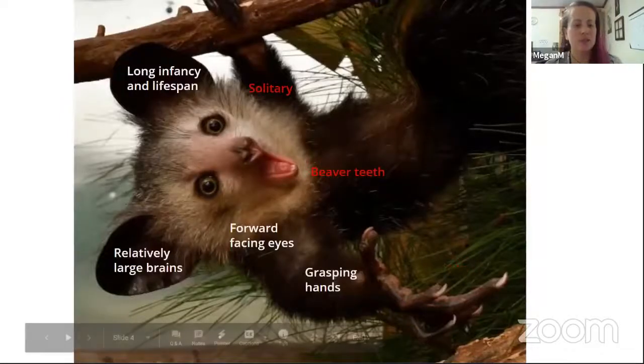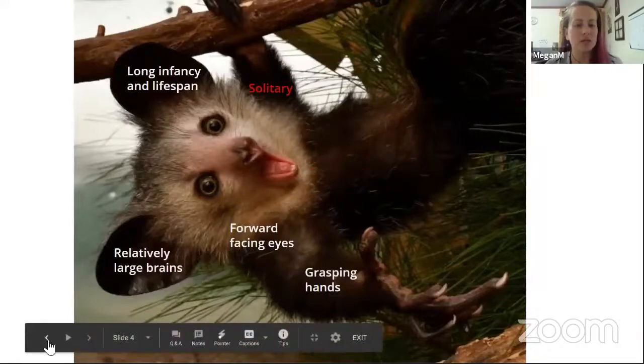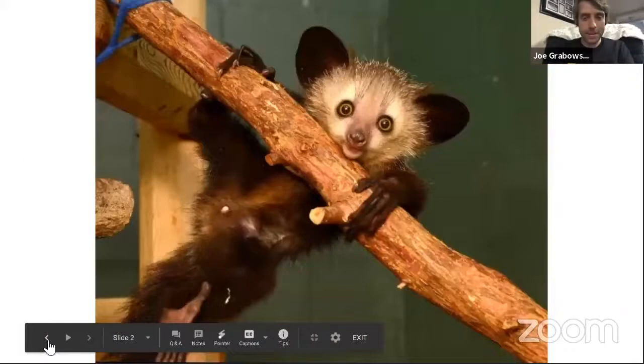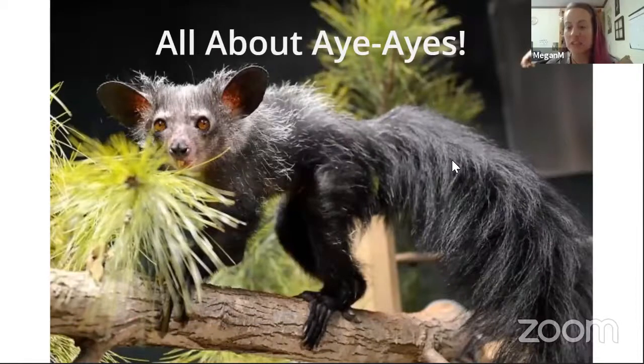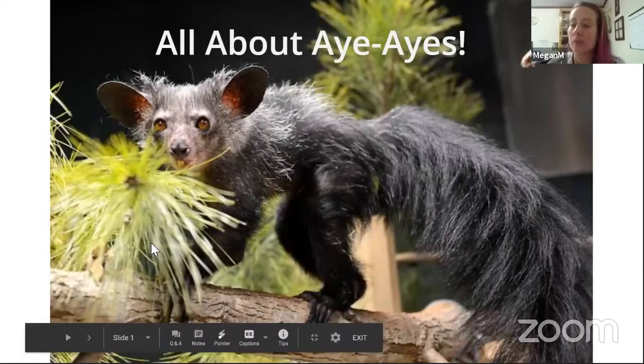But Ayeyes have these crazy long tails. There we go. So you can see that tail is really long and really bushy. What's funny about this tail is if you were to shave this tail, it would just be a skinny little rod. So it's mostly fur. But yes, they absolutely use it to help them balance.